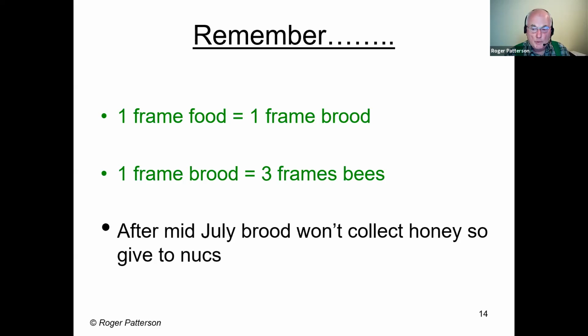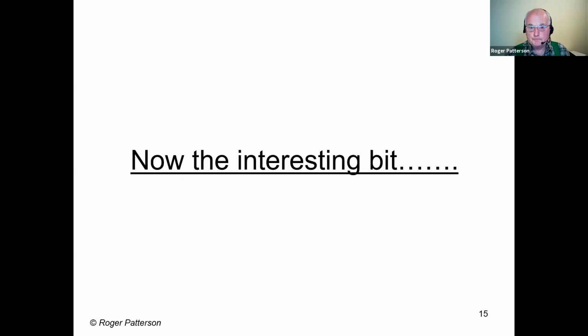So in case I don't talk about this later on, if you make up a fairly small nuke in May, the chances are it will charge ahead and do well. But if you make up that exact same nuke in June, of course it will be retarded by 8 weeks. So then it might need a little bit of help. You've got several options, one of which is put more combs in there to start with, or get it set up and then just add brood as and when. That's what I mean. So that's all the simple stuff out of the way.